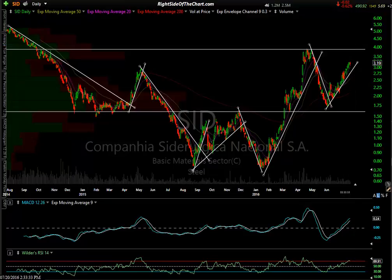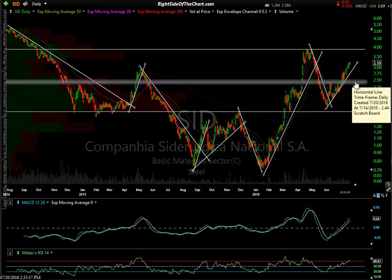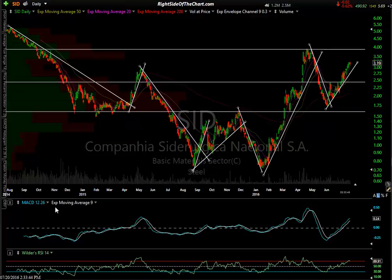I can tell you right now, looking at this chart, this more than likely would be my sole price target. That would be the 244 support. So I'd probably set my buy to cover order around 252 maybe on that one.